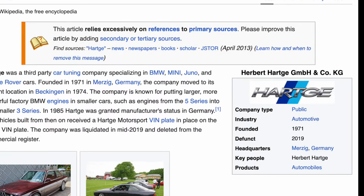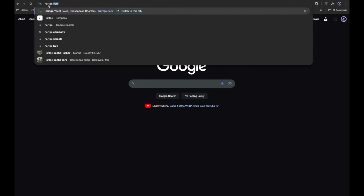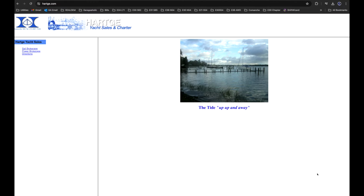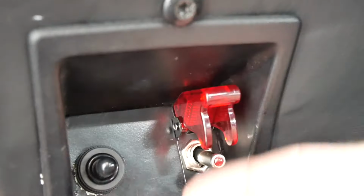Unfortunately, their business model floundered in 2019. In fact, if you go to hartge.com, you'll be gracefully routed to a 1996 yacht salesman from Galesville. And as if to pass the torch, Garageaholic was born and has been flourishing ever since. And if that's not enough, it's got air jacks.